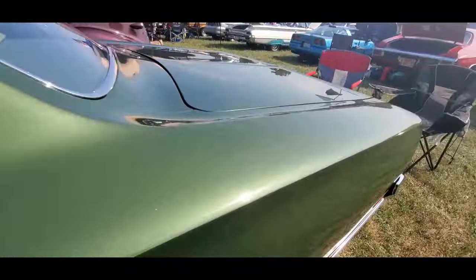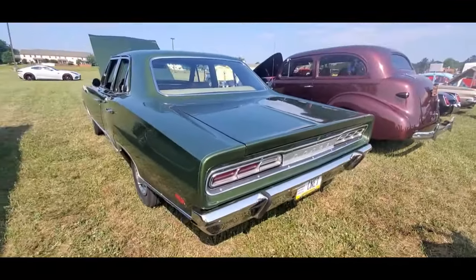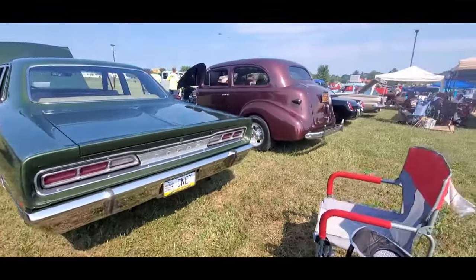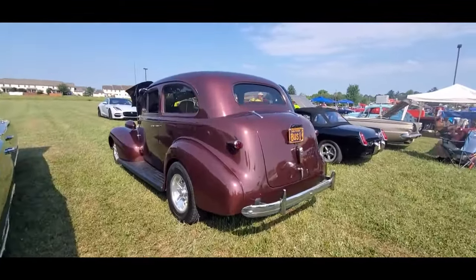Daniel, you're going to go nuts over this because look at that green. Good morning, good morning. It's cool to see a four-door once in a while. It really is, because that's what your everyday is.